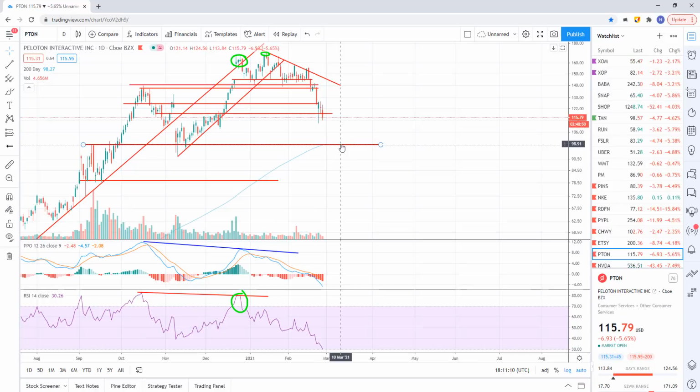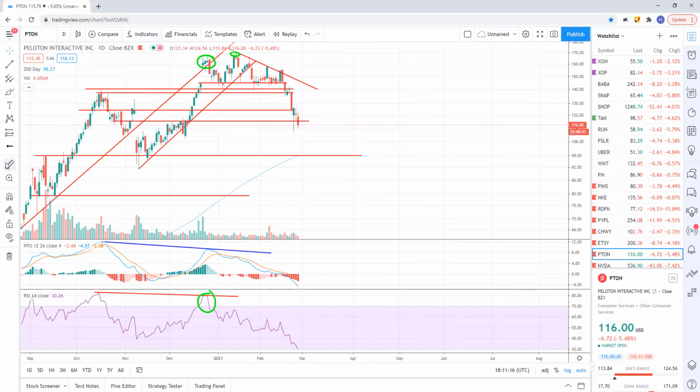I think it's heading down to this level, which is about $100. We're only $15, $16 off of that now. From the entry, here's the entry. I have it circled. This was your divergent high.